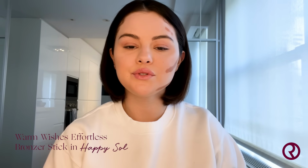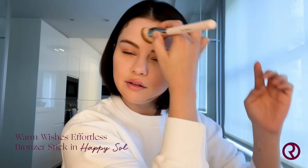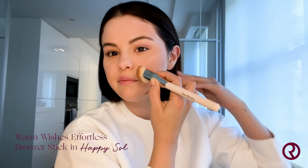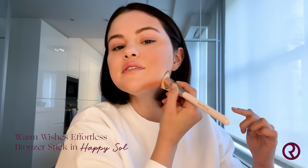I'm going to use my foundation brush right now, but you could also use the Soft Pinch blush brush to blend it in. Look at how much it actually looks like my skin. It gives you this natural sun-kissed warmth and doesn't fade.